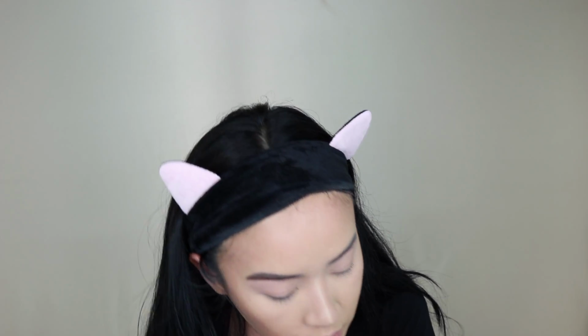So to fill in the patchy parts, I'm gonna grab the Hoola light bronzer so that it doesn't get darker and darker, you know? I just wanna fill in the patchiness.